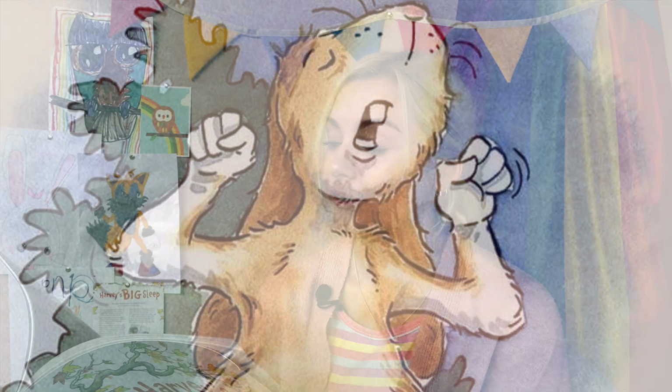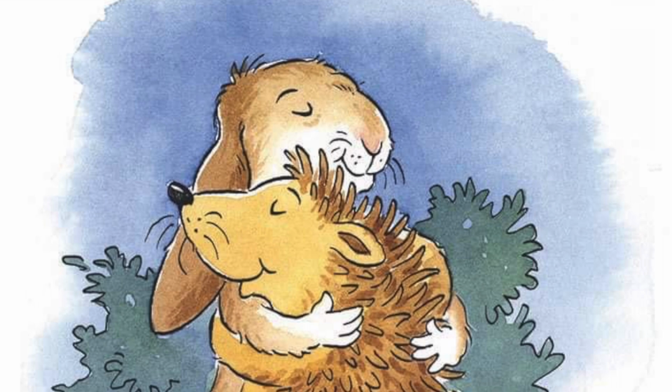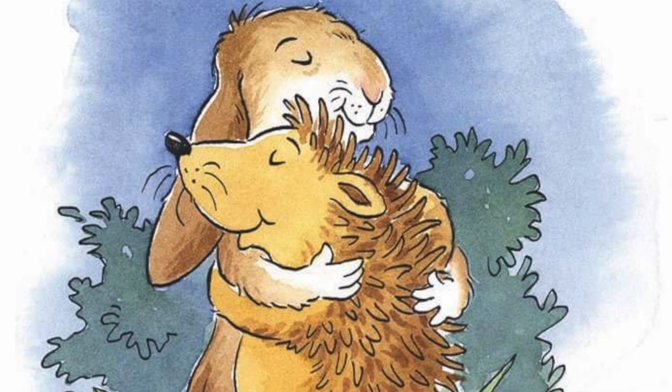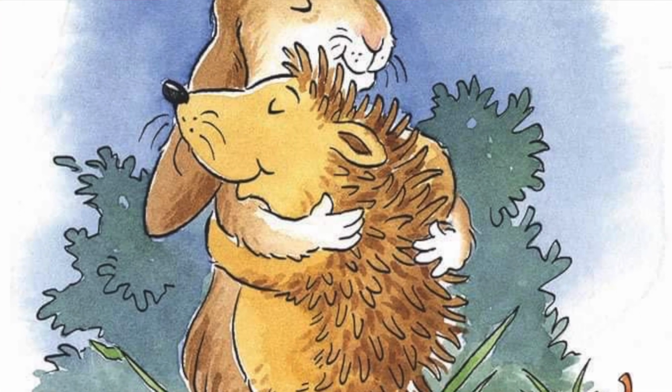Before he carried on, Harvey gave Rabbit one of his warm, gentle, snuggly hedge hugs. As he hugged Rabbit, he noticed his eyes becoming heavy, tired, and sleepy. And the more he tried to keep his eyes open, the more he wanted to close them.